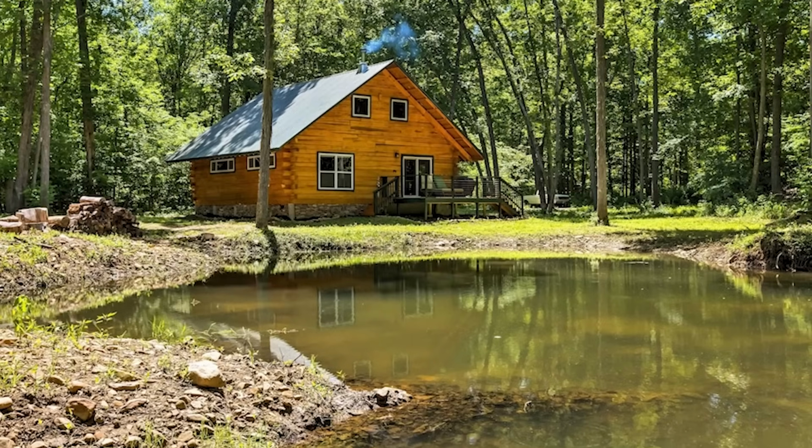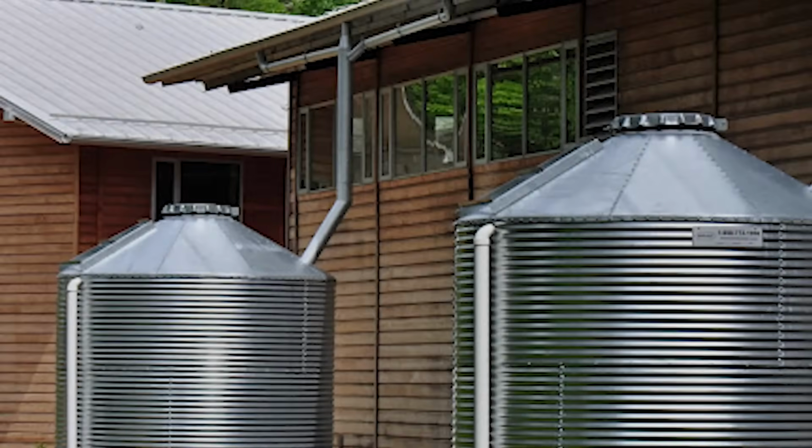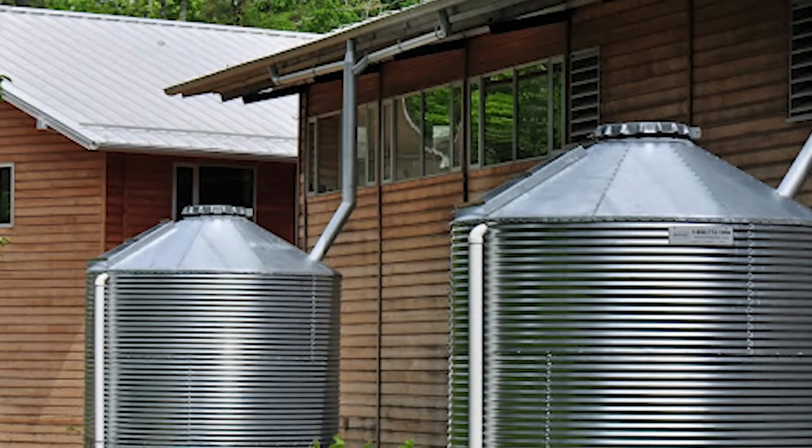All right, here's the fun question. Could we adopt some of the Amish's water systems in our own lives? Could you collect rainwater, use sand and charcoal filters, or even team up with your neighbors for communal water projects? Maybe, maybe not. But one thing's for sure.